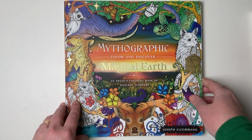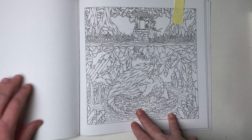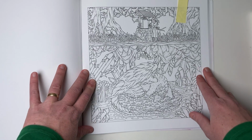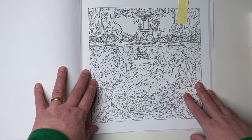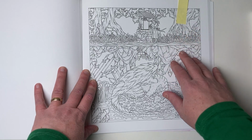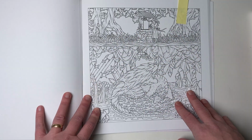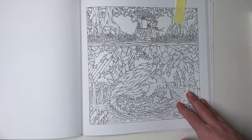Then I have Mythographic, first of all, Magical Earth. And I have this dragon in the cave, and I like it a lot. I was thinking about doing this picture for quite some time already, so this will definitely be a good opportunity to get it done. With the sleeping dragon, very beautiful. And you could do this nice contrast between above the earth and under the ground with the dragon. This could be really interesting to color.